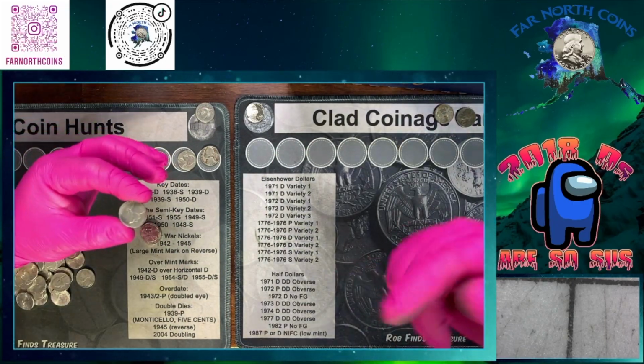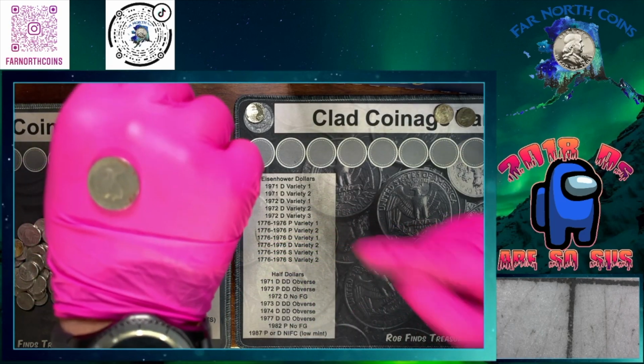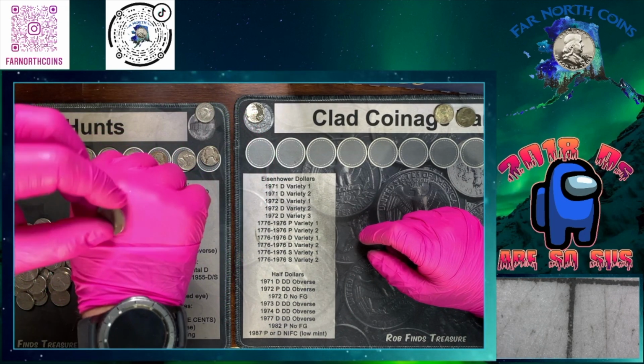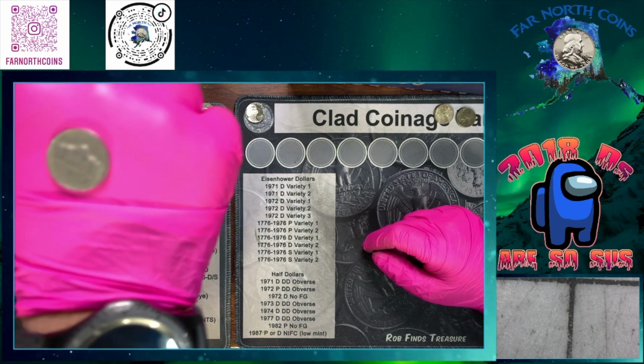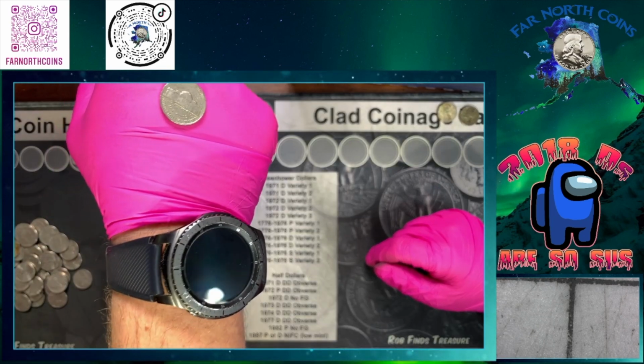Well, my brother-in-law, he found a 1939 Jefferson. If it has a mint mark, it is a key date. Alrighty, let's flip it over. Does it have a mint mark or no? I don't see it. Negative. It is not a key date, but it's still a 39 Jefferson.